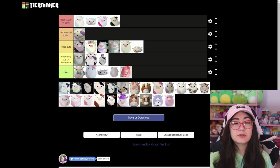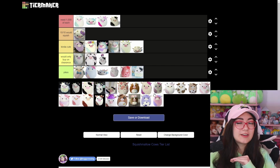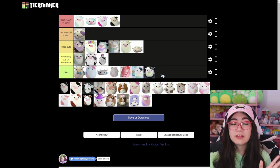Then we have Connor in an egg with anime eyes. I think this is from a mystery bag. This is a yikes. The anime eyes are too much. The egg is too much. No. Then we have the same thing just without the anime eyes. Still too much. I don't really like when they put the Squishmallows in the eggs. I feel like it's so Eastery that when it's not Easter, it's not the vibe.